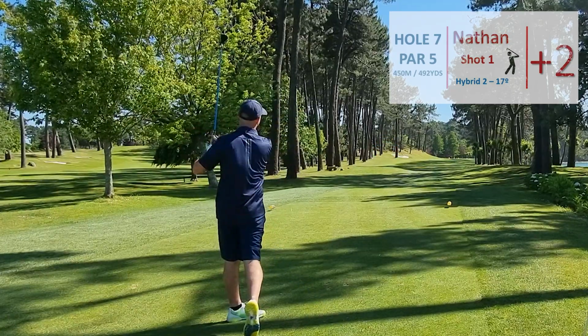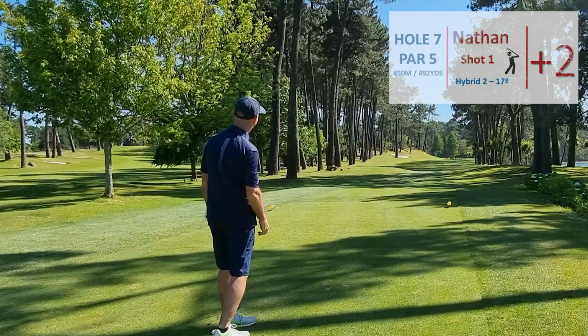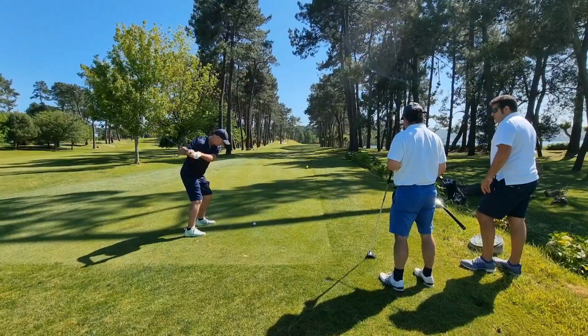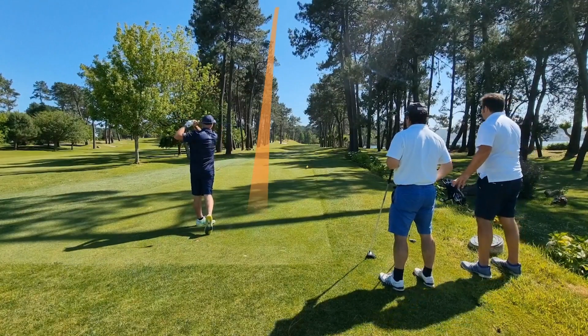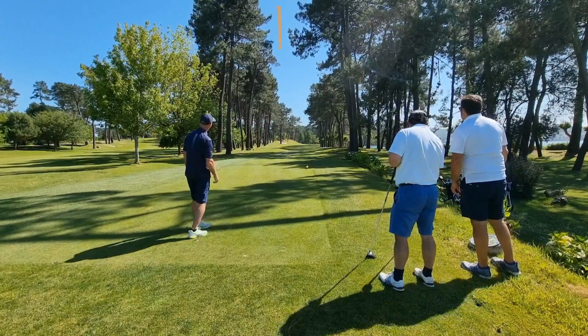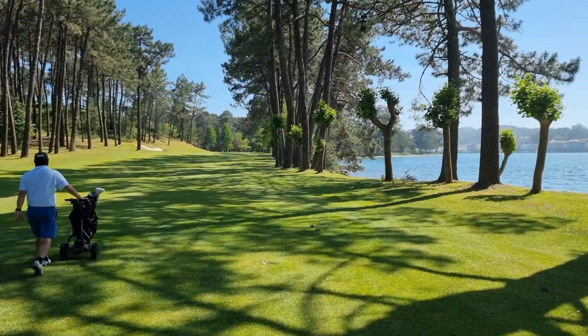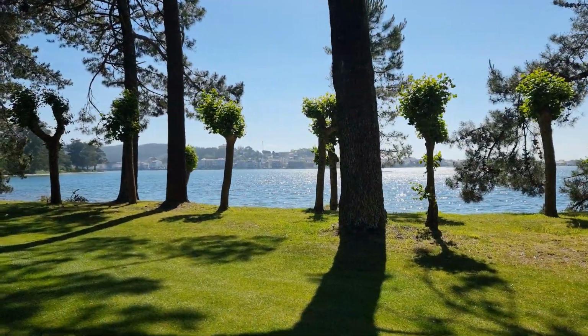And hit it quite well, quite happy. You've got to keep it low as well because of the trees. So, well, the shot tracer got it up, was going high. It wasn't quite as high as that. Another beautiful view of the sea again.